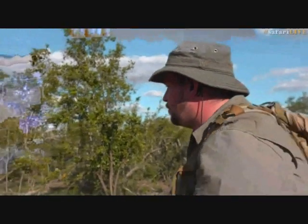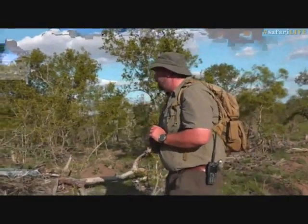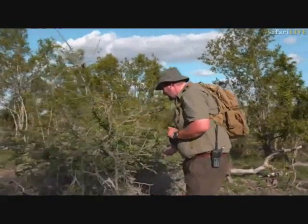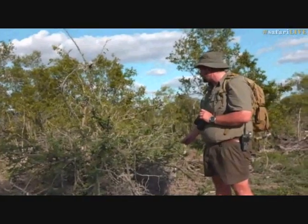It is amazing. There's a knobthorn over here. I see that spider hunting wasp. It's gone over to this knobthorn. Knobthorn, unfortunately, is a tree that got hammered quite hard this year with the drought.